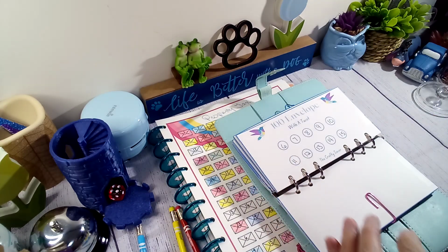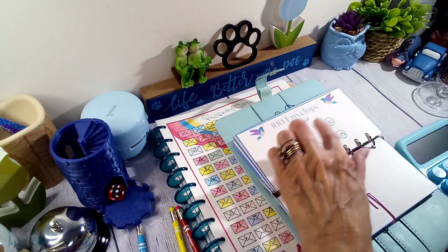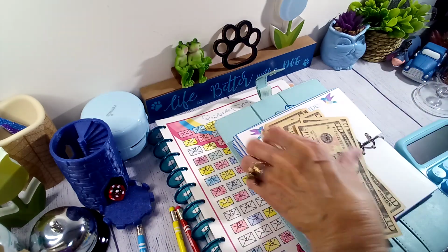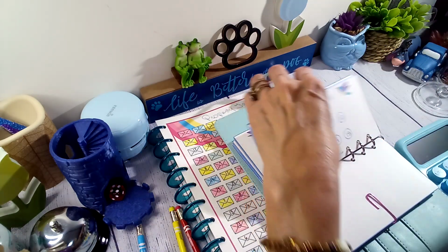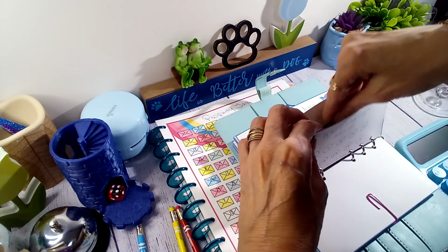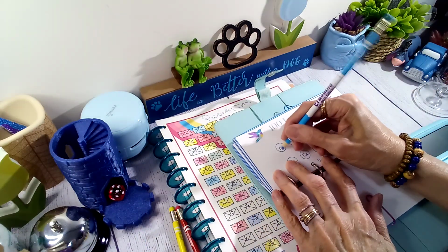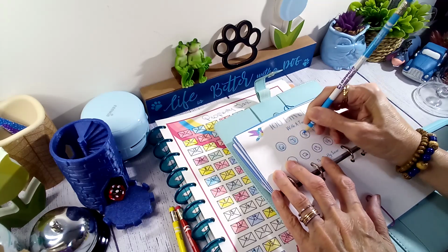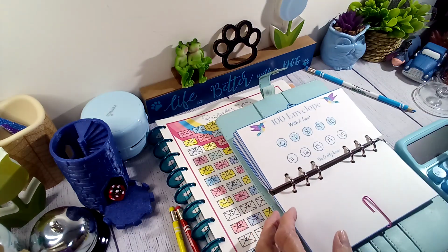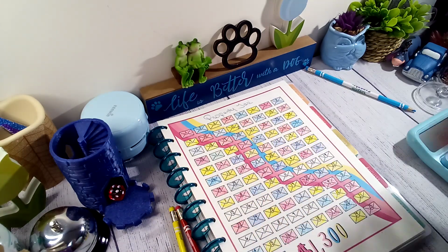Whoa. So, okay, let's see. All these are 10, 10, 20, 30, 40, 50. 10, 20, 30, 40, 50. 6 through 10. Pencil. 6 through 10. 1, 2. We may actually have some left over. Huh? Okay, and I did put that in there. Yes. Okay, let's see.